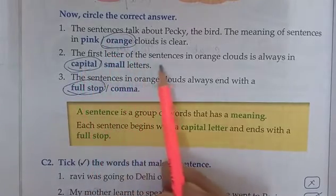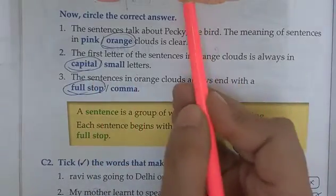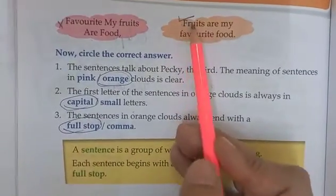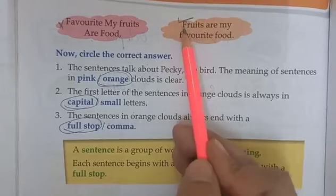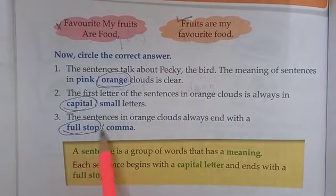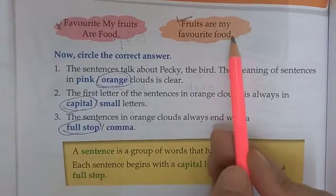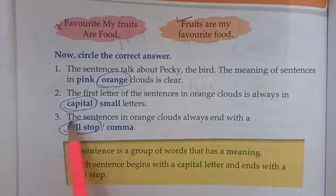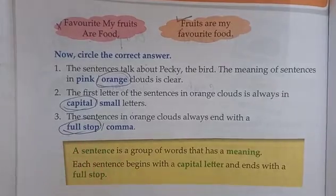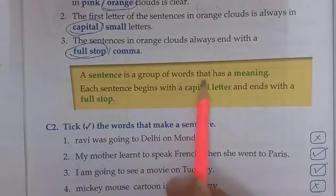The first letter of the sentences in orange clouds is always in capital letters. So when we start writing the sentence, we always start with a capital cursive letter. So capital will be circled. The sentences in orange clouds always end with a full stop. So at the end of a sentence, there is always a full stop. So circle full stop.